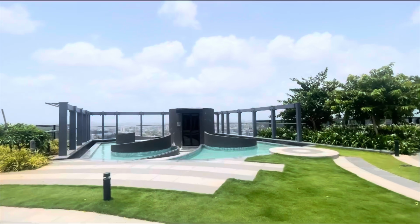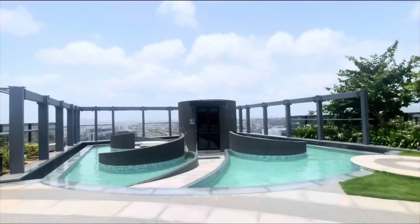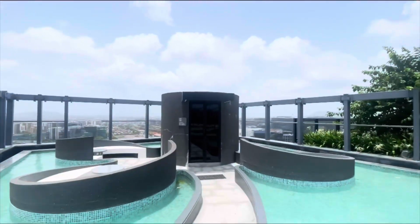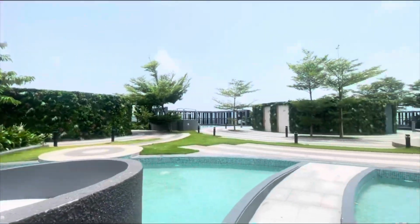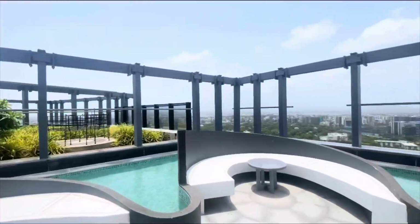Heading down now, and even the elevator here reflects the same level of luxury, smooth, silent, and finished with premium materials. It's these quiet details that truly define an elevated lifestyle.